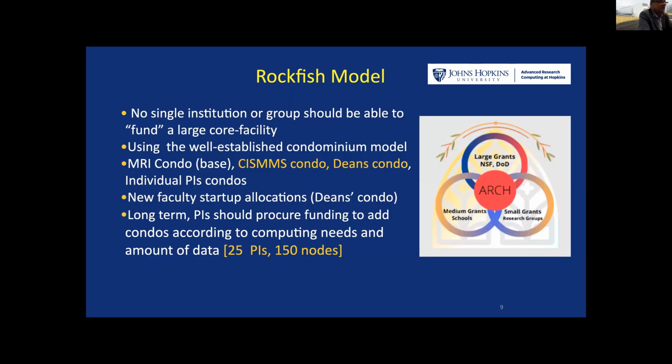A few words about the business model. Again, I mentioned this last year. For an instrument of this size and capability, the cost is going to be between $8 and $10 million. We cannot expect that a single institution is going to provide the funding for that. That is, the university is not going to be able to do that. Funding agencies won't be able to do that. And much less can the PIs by themselves provide all the compute power.